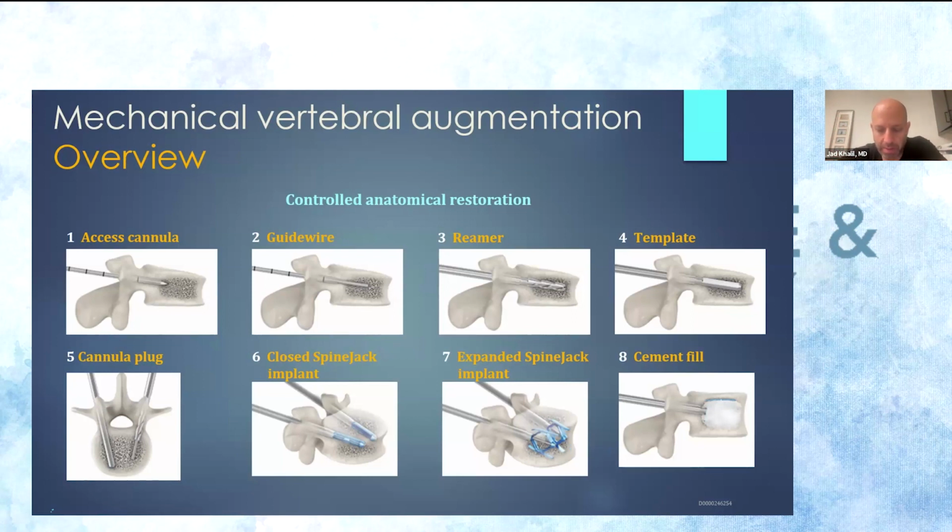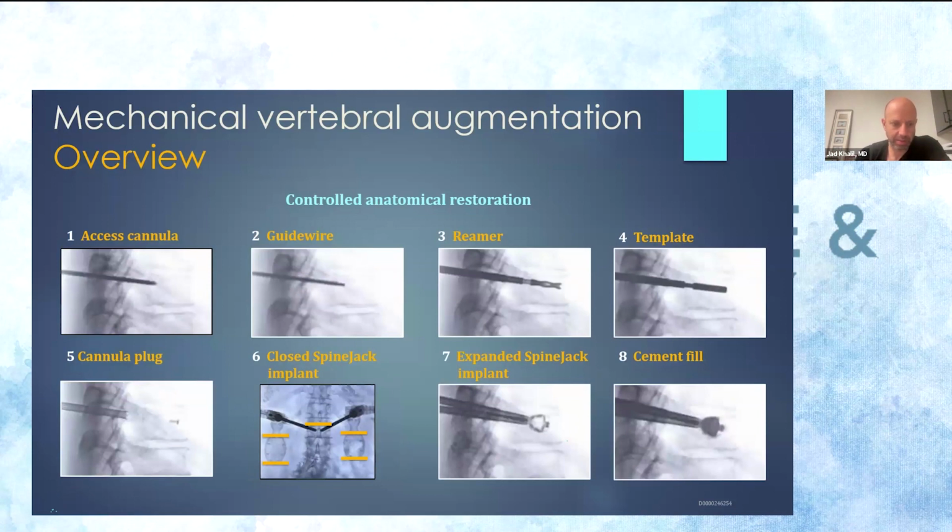Typically I'm working with my resident or fellow, and we're each on one side. So we do a couple turns on each side, take an X-ray, a couple turns, and take an X-ray. Then, unlike a balloon kyphoplasty, we don't remove the device, we keep it in, and we fill with cement, of course, under multiple AP and lateral shots. So that's the same steps illustrated with X-rays, actually, instead of the cartoon.